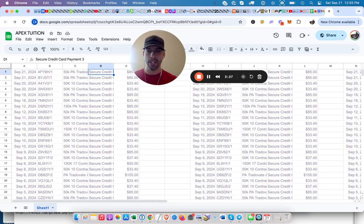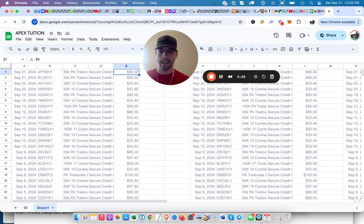As you can see here, I have my last two payments I sent them for those two new funded accounts I'll have starting Sunday night going into Monday. And then here are yesterday's evals that I grabbed and passed. And then also this was an eval I grabbed on the 18th and upgraded on the 19th. Anyway, here it is.